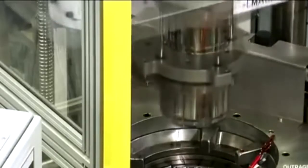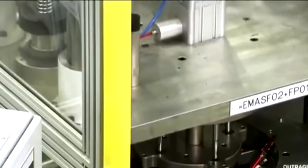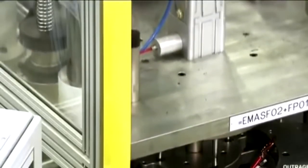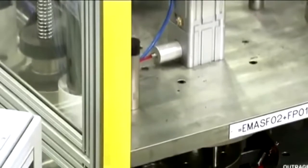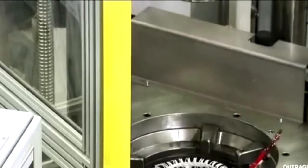Before the stator reaches this station, workers have already inserted each bundle of wires into a color-coded sleeve. Each of the three colors, red, black, and white, identify a different set or phase of the copper coils in the motor.